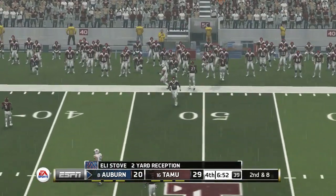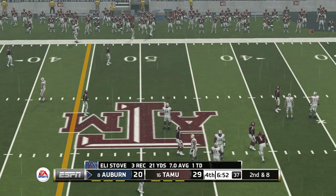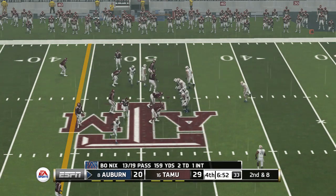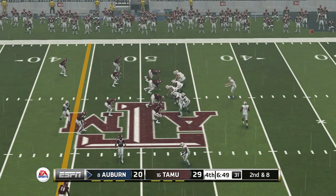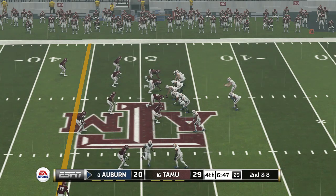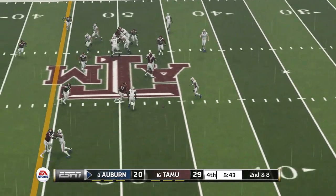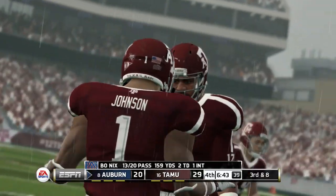He goes out of bounds at the 48. That makes it 7-8. On the throw, incomplete pass.